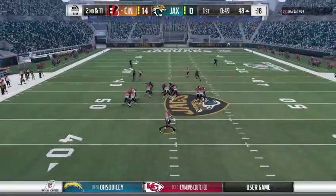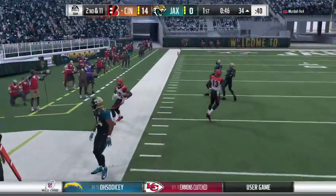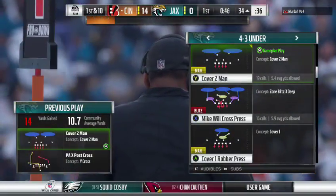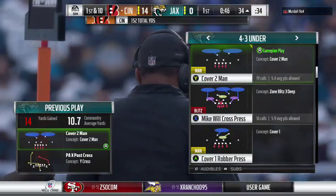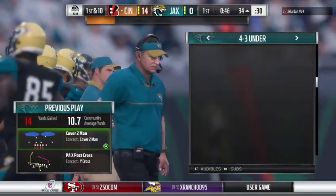They go play action with Trubisky. Dumps it off to Mixon. And he is out of bounds inside the 35. The Bengals passing game finding a rhythm. They've got another first.